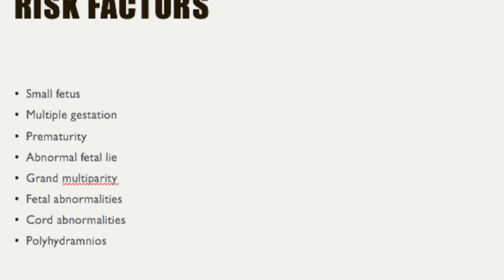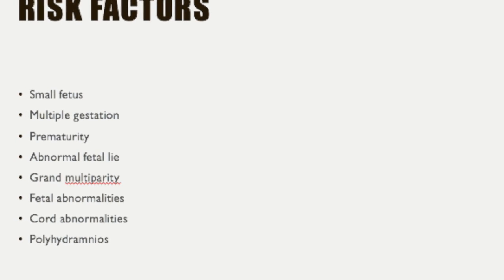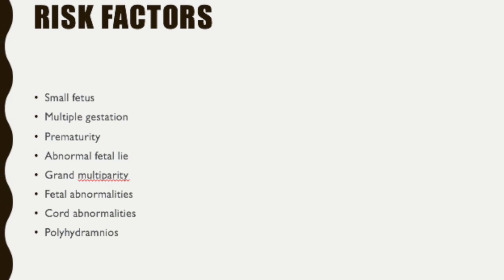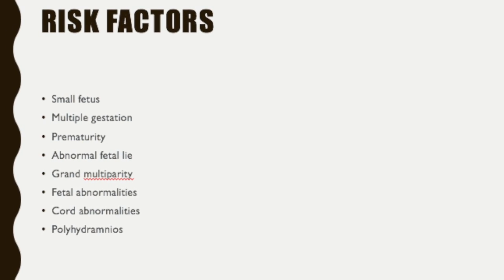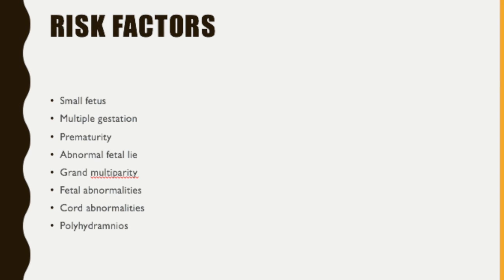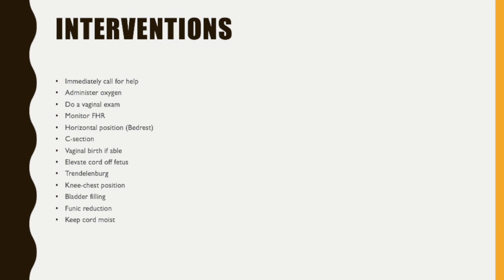making it unseen. Some risk factors include a premature or small fetus, delivering more than one baby per pregnancy, excess amniotic fluid, a breech delivery, or an umbilical cord that is longer than usual. Prompt delivery has been shown to improve outcomes. This means that cases of UCP should be delivered as quickly as possible, which generally means a C-section unless the provider believes that a vaginal delivery would be more rapid.